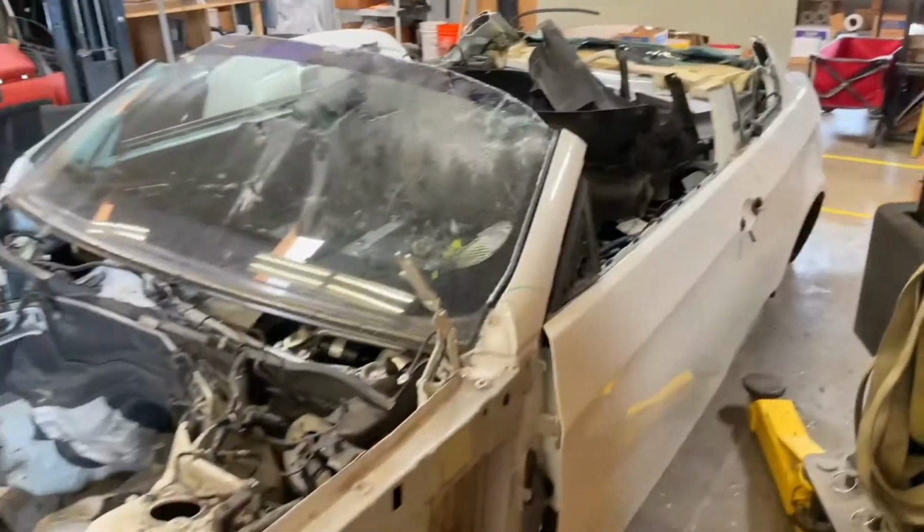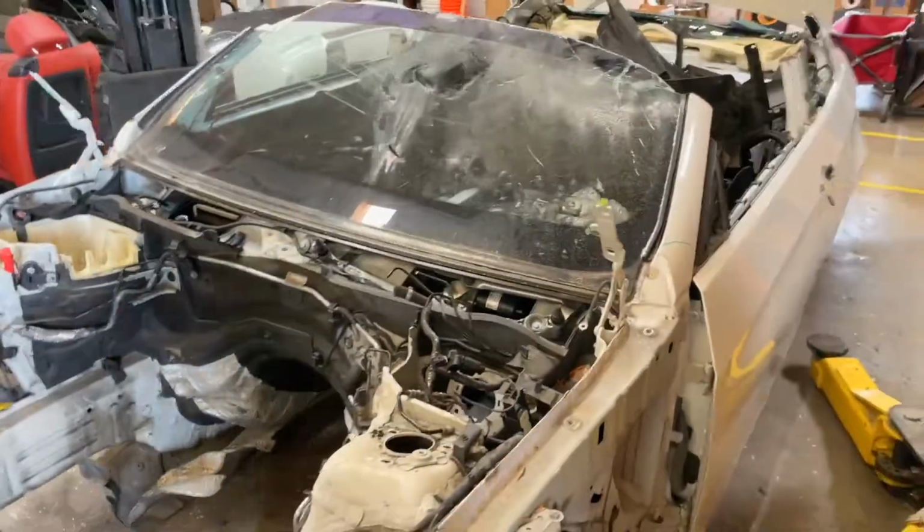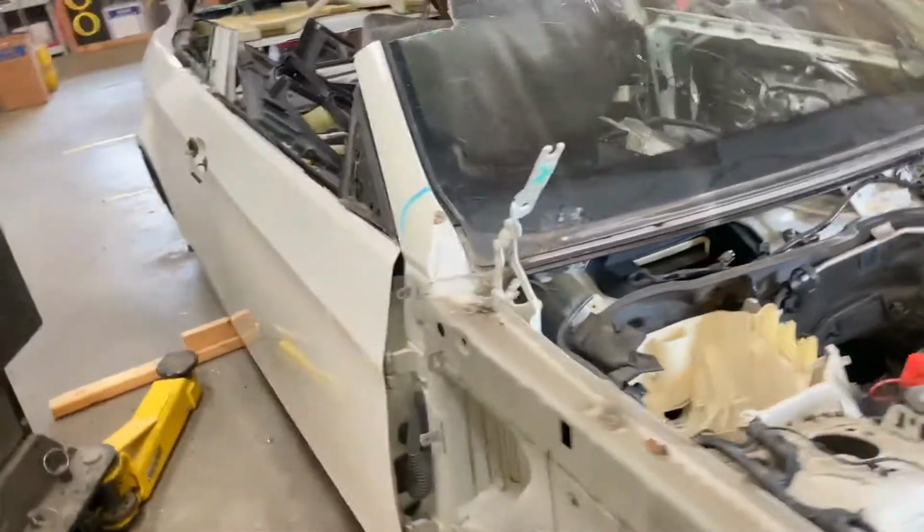So the car is gonna go to scrap right now. We just need to remove the trunk lid and that's it. The car is completely stripped, nothing left. No front suspension, no rear suspension, nothing left in here, only damaged parts. So that's gonna be the end of the story with that E92 M3.